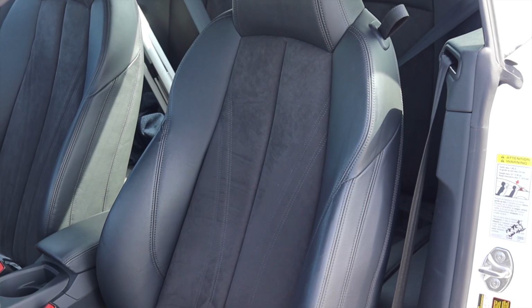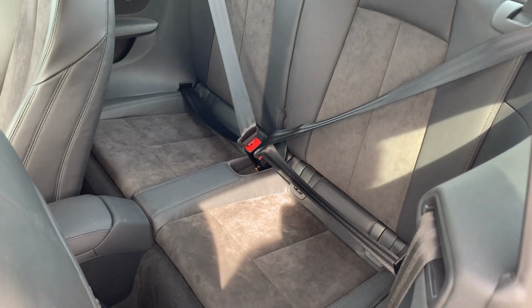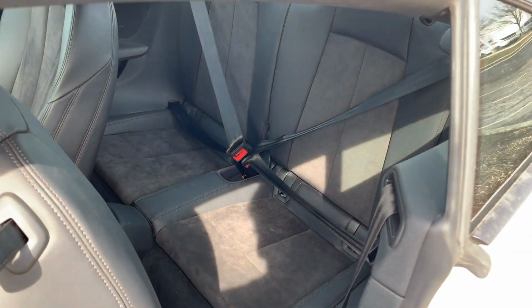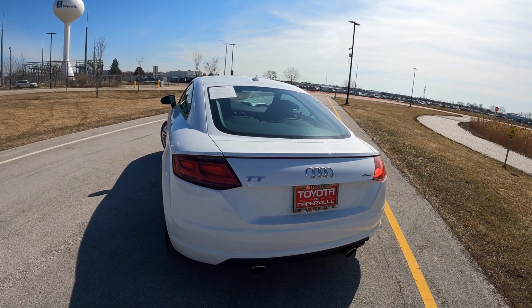Now, this TT does have back seats, but as you can see, they are not meant for human beings. So, there they are. They have back seats. Nothing really special about them. Don't put anyone back there unless you want to torture them. All right, so we're on the back of the 2017 Audi TT.